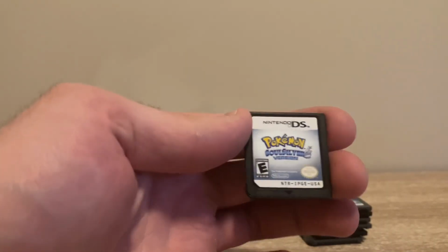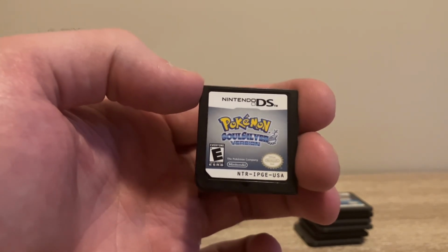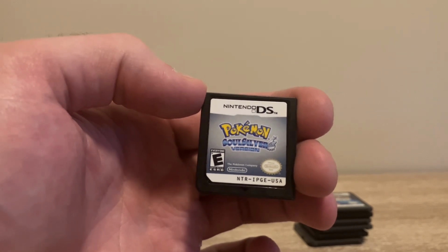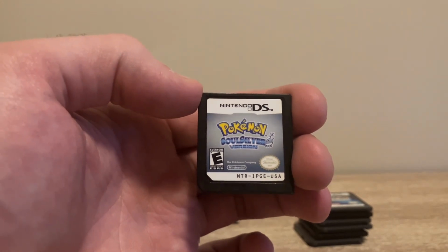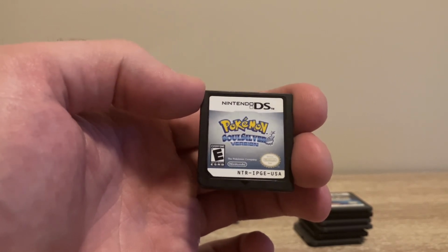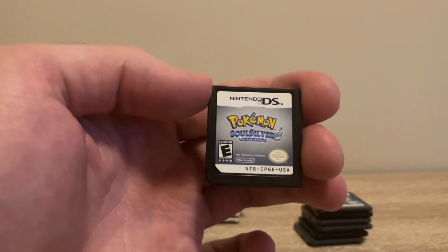Now we got a lot more Pokemon. Here we go. We got quite a few more Pokemon games to go through. Pokemon Soul Silver version. Heart Gold and Soul Silver are fantastic. I still love them. From the music, the champion theme against Lance is one of my favorite champion themes in the entire series. The Kanto Gym Leaders theme, I absolutely love as well. The music is incredible. The game was incredible. I mean, you had your Pokemon follow behind you, right? That was really, really cool.